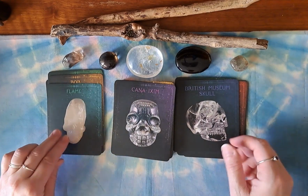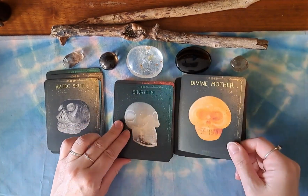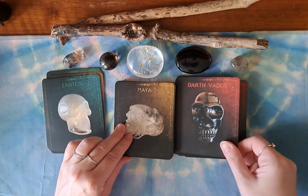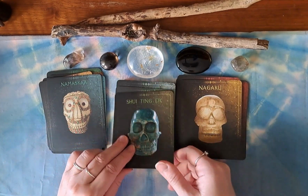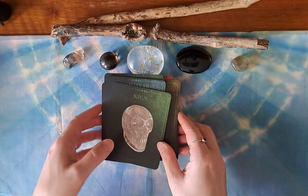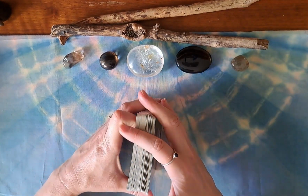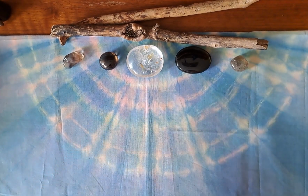So yeah, my plan is, or not my plan, I just think it's going to end up being that I draw one of these skulls, and we'll use their wisdom and their message through the month. It wasn't even my plan. I just feel that's the way this deck has resonated with me for how I'm going to be using it. I'm going to edge mine in black, but that's a by the by.